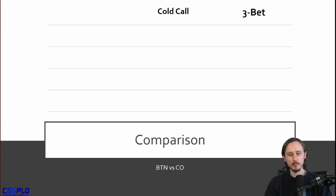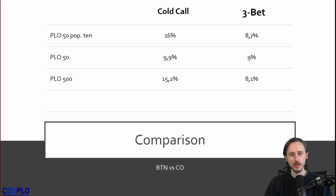Let's jump right into the action here. First of all, let's make a comparison, button versus cutoff. The population at PLO 50 is cold calling 16% of the time, 3-betting 8.7. GTO recommended is 9.9% cold call versus 9% 3-bet. At PLO 500, we're looking at 15.2% cold call, so already a big increase. 3-betting 8.1. And PLO 5000 is 20.7% cold call and 7.6% 3-bet. So you can see again, the biggest difference comes from cold calling here.